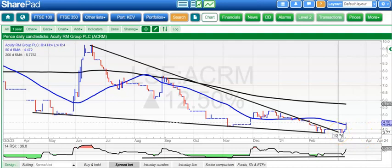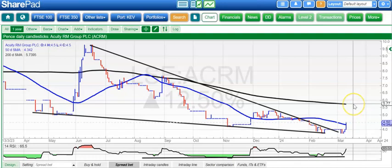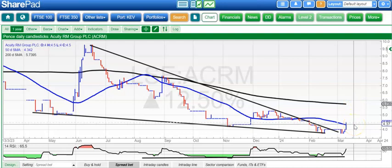Revisiting Acuity, which is still near the lows of the range, but has broken, at the end of last month rather, the June resistance line there around 4 pence. Above 4 pence, we're looking for the 200-day moving average at 5 3/4. And it would be nice if we got an end of day close above the 50-day moving average at 4.37 pence.